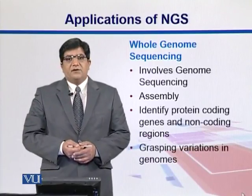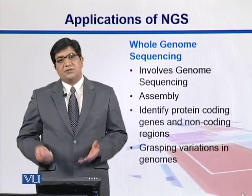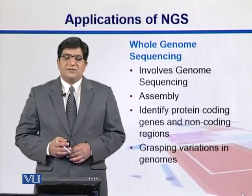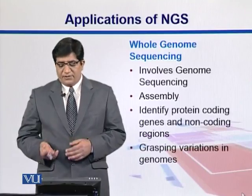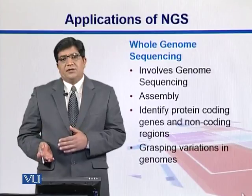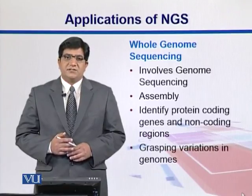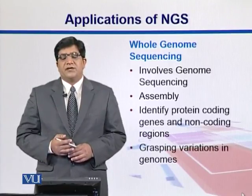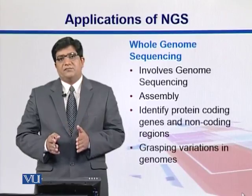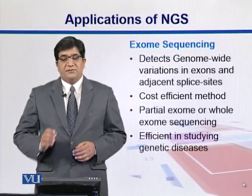Whole genome sequencing involves sequencing of the whole genome. The genome is the total DNA complement of the cell. We can do sequencing. Then after we do sequencing, the next task is to put all those short sequencing reads together into what we call an assembly project. After we assemble these genomes, we can identify the protein coding genes, and we can do some annotation work. In this way we can also study different variations present in that genome. We can have a genome of one individual, and in comparative genomics we compare that genome with some other individual, so we can get an idea about variations among these two different individuals.